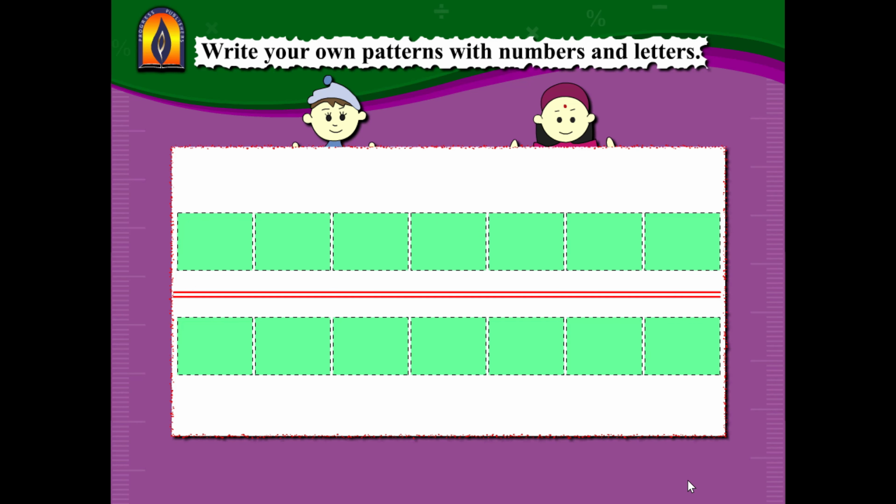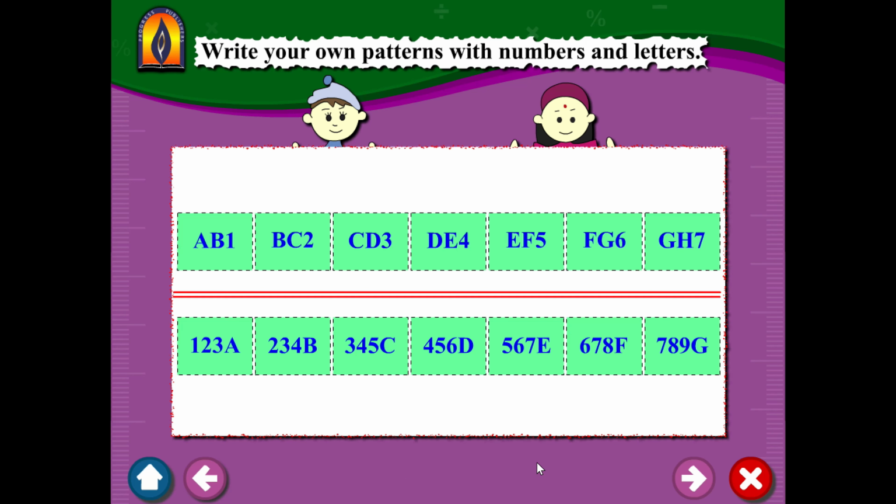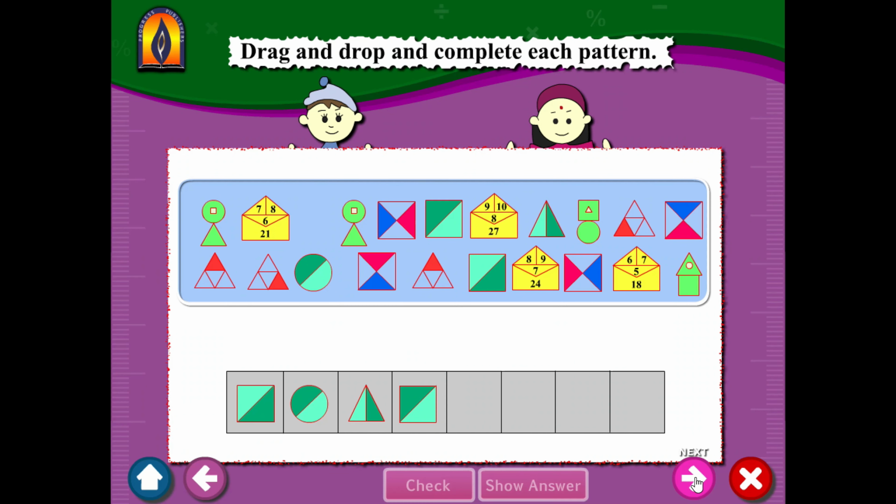Write your own patterns with numbers and letters. Drag and drop and complete each pattern.